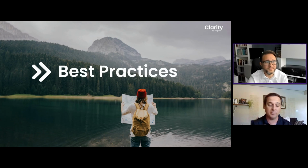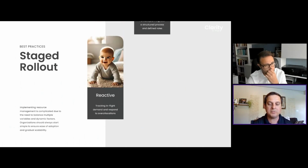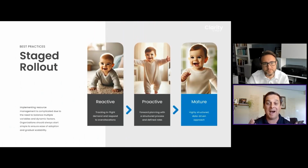So let's talk about what you can do with either getting started or moving things forward where you're at. We'll cover both of those perspectives. So next slide, Peter. Resource management is not something you can just buy and turn on. This is like an organization's culture and organic growth, a skill set and set of practices. So we always use at Rego the crawl, walk, run type of metaphor here, because starting out with the basics and not overshooting what your organization can handle from a change management perspective is really important.